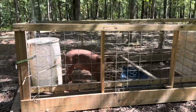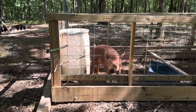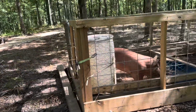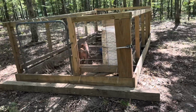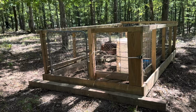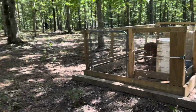All right, so I'm about to crank this tractor up, and I'm gonna push them around, and I'm gonna show you what I'm doing. I'm moving it around. Now, if you built something similar to this, and you don't have a tractor, a rope or chains and maybe a truck could do it. Maybe a four-wheeler or side-by-side you could push it or pull it with. I think that would work. But the tractor, it's just easy for me.